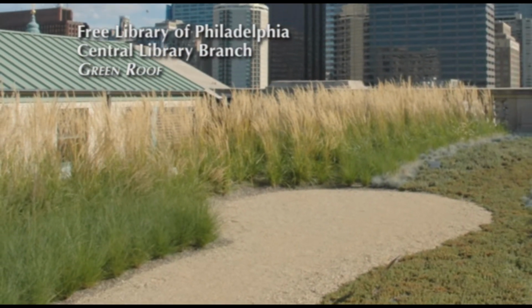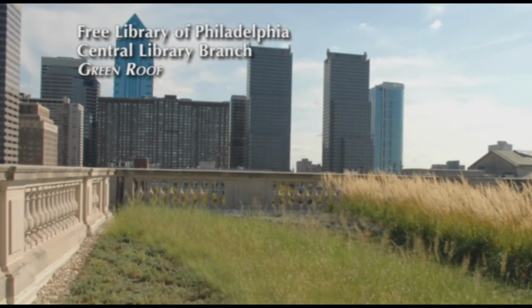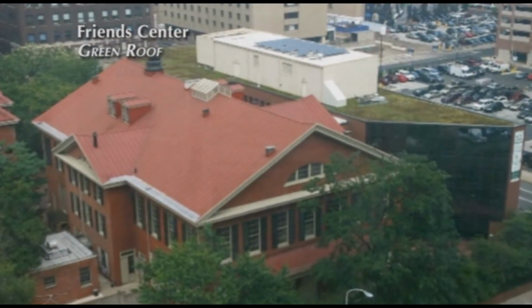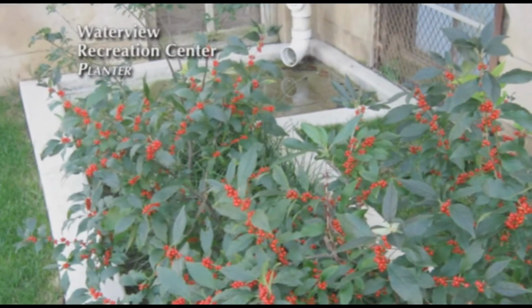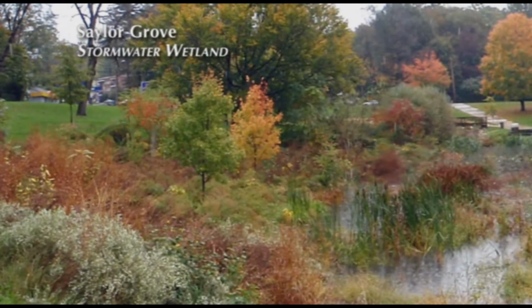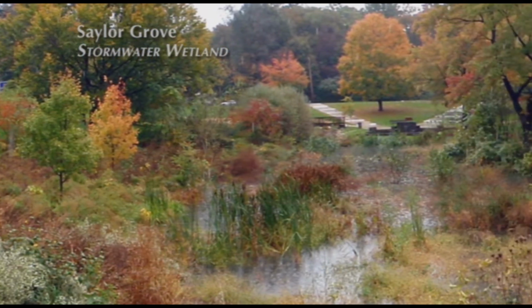The application of green techniques to control stormwater is gaining in popularity across the country. In the vast majority of cases, the U.S. EPA has found that implementing well-chosen green techniques can save money for developers, owners, and communities, along with helping to protect and restore water quality, reduce energy consumption, and improve the quality of life.